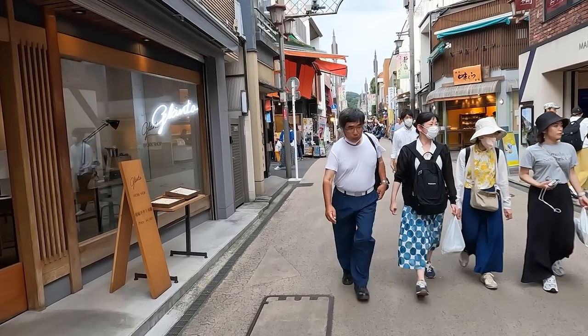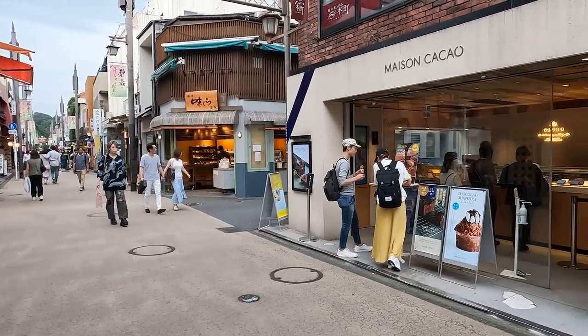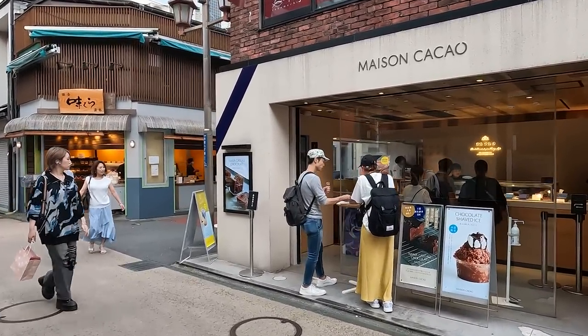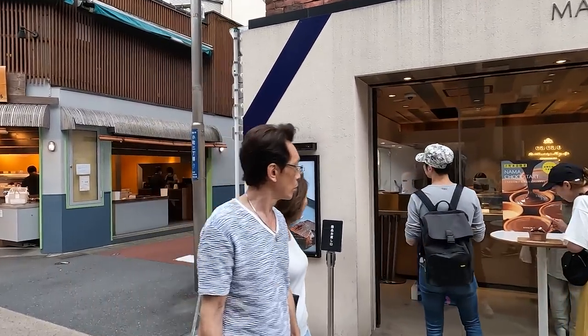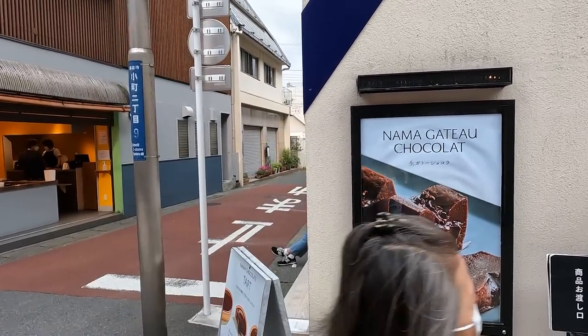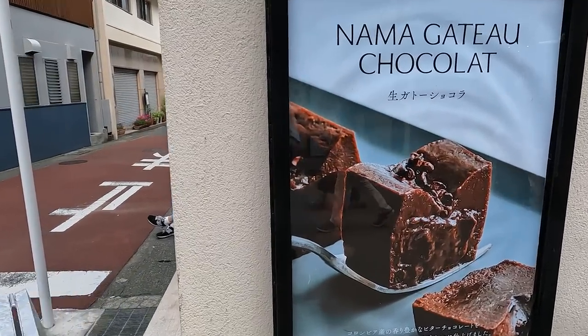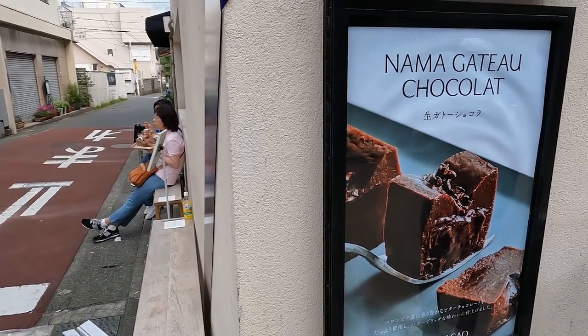All right, let's continue. Time to look for more food. Oh, this looks good. This is a new shop. I don't remember seeing this shop before. It's called Maison Coco. And what do they sell here? They sell this Namagato chocolate cake. Look at this. Looks like chocolate cake with oozing chocolate on the inside. That looks delicious.